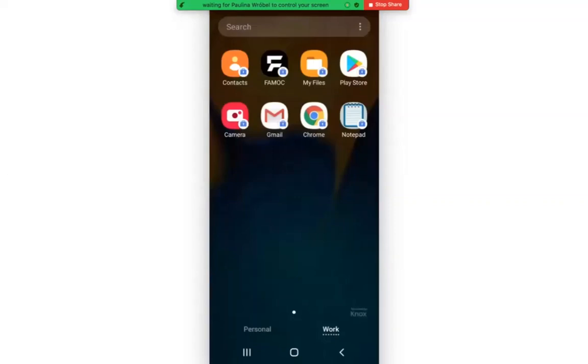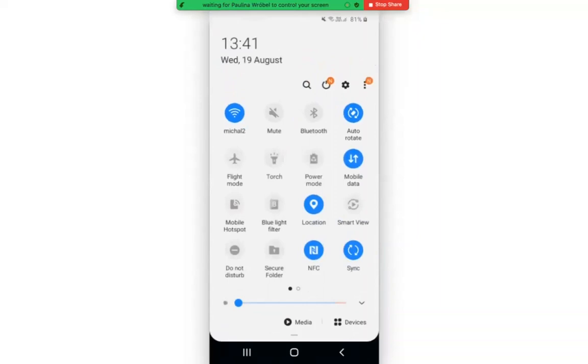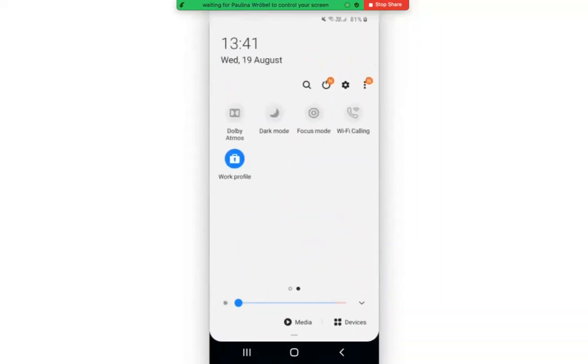Okay, what else? This is an important, or interesting, thing. In BYOD mode, the master of the device is the device owner, so the employee. The employee can turn off the work profile, for example, when he or she has finished the work. What does it mean? When I click on the work profile icon, the work profile will be disabled until I turn it on again.